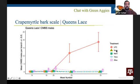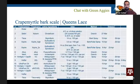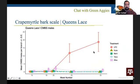Our nuke it option, all right, so this is what I call the nuke it because so far in all the trials I've done, it provides very good control. And that's an early dinotefuran drench, or known as Safari commonly, and followed by a spray of Talus. Talus, buprofezin, when crawlers start to emerge, so mid-April and then near the end of April. And you can see here that it's just very low.